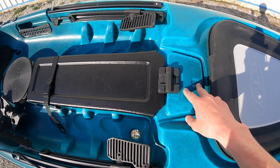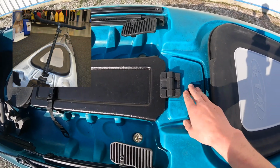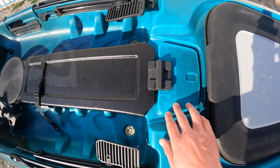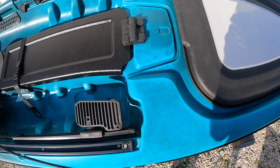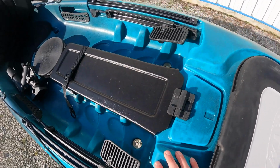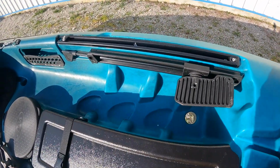I previously owned an RTM Rytmo, and I fitted a RAM ball here with a 1.5-inch ball to run a rod rest off at the front here. So yeah, there's flat areas here and at the side if you need to add accessories. It's nice to have big flat areas to bolt these mounts to, or sections of slide track or the like.